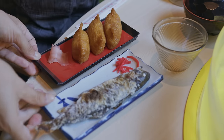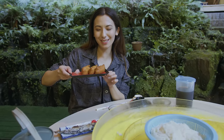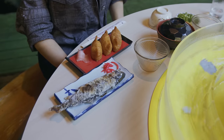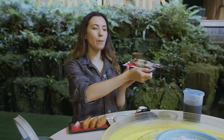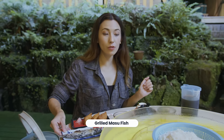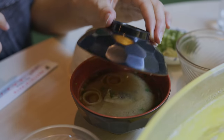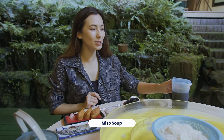My full meal is here. This is a set, and it comes with inari sushi, which is really tasty. And this is a locally raised fish. It's called the masu, so we get a grilled fish with our meal. And then, of course, the star of the show is the somen, but we also have, I believe, a miso soup. And before I do my somen nagashi, this is really important.